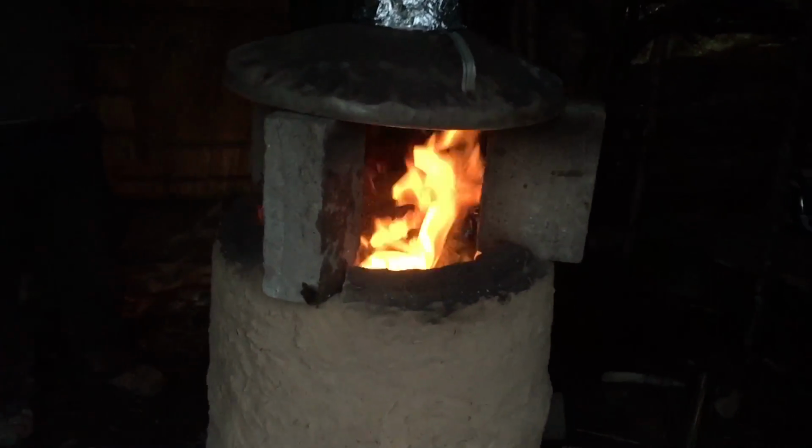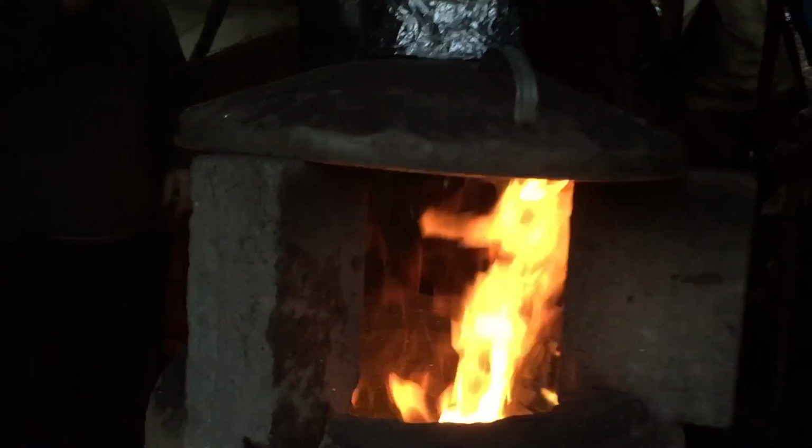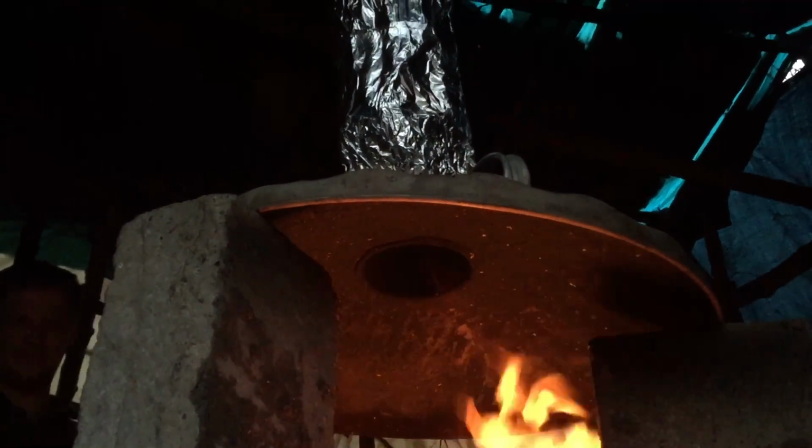There it is. Zebra can on top of the lid, we've flattened it out. See if we can get a boil. Brilliant. It's properly taken all the flames too.